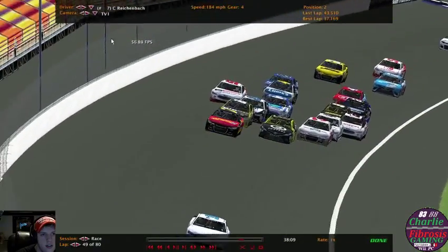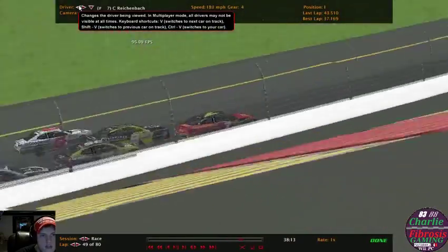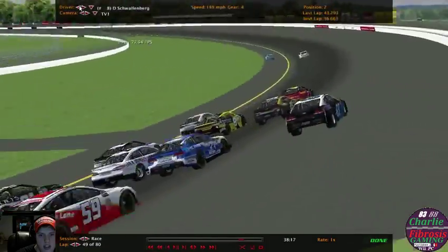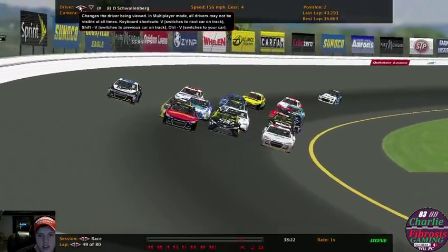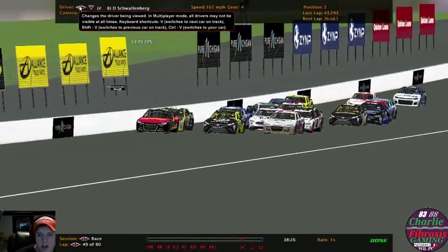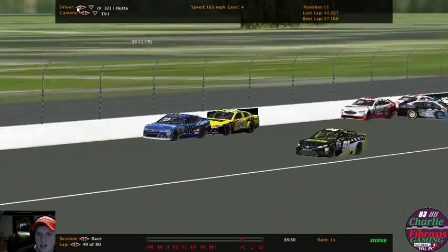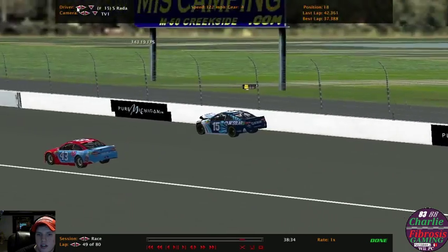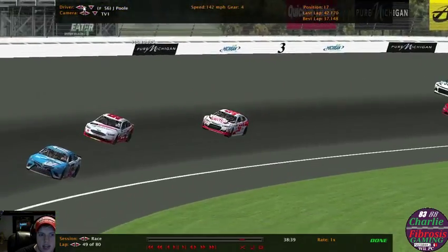There we go. Just fan out, going 4 wide. Ah, one car hit the wall and then everything else just kind of fell into place in the wreck. 15 got hood damage. 56 got hood damage.